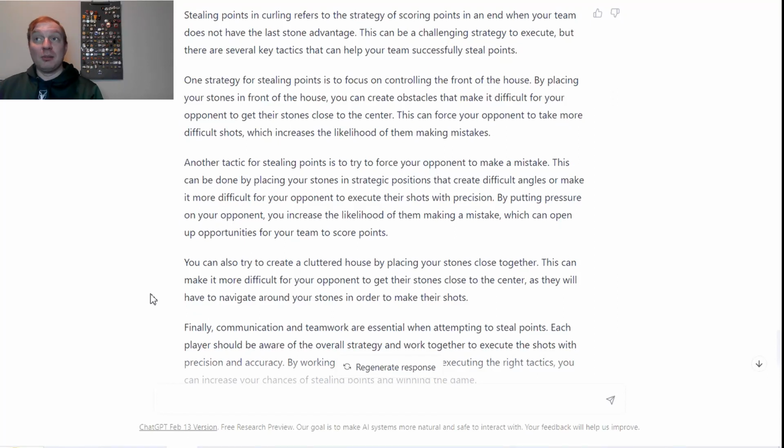I'm looking for tips about putting up a center guard or, you know, trying to get something on the forefoot guarded or anything else, you know, leaving my opponent with a tough last shot, that sort of thing. So what should we do next? Let's see, we'll get more specific. Let's say, what should I do if I have hammer and I am losing by 2 points in the last end?